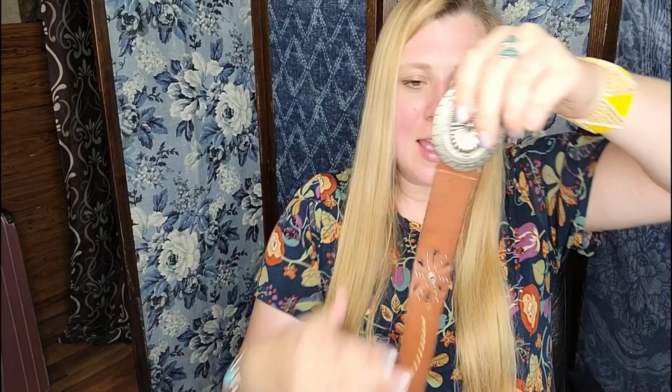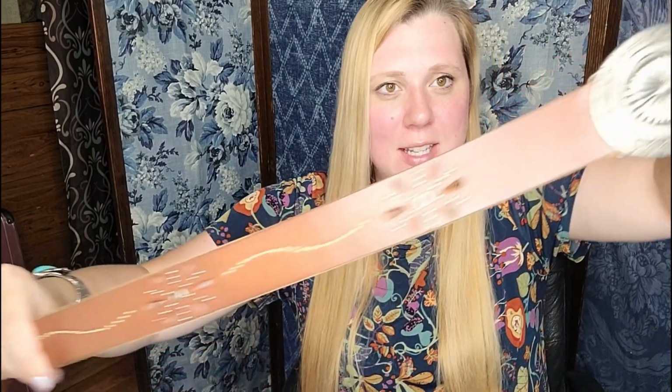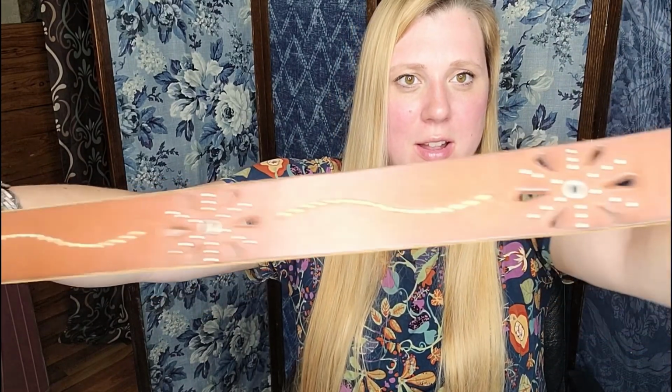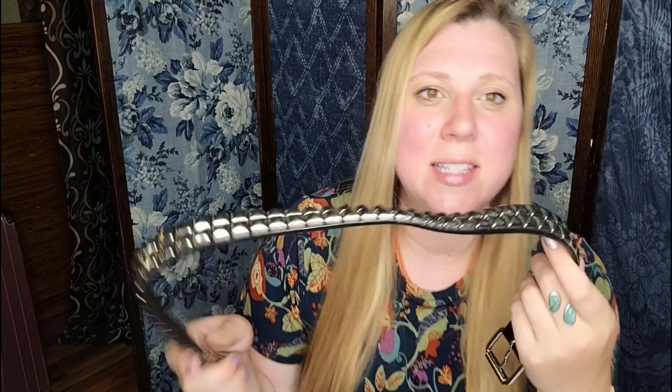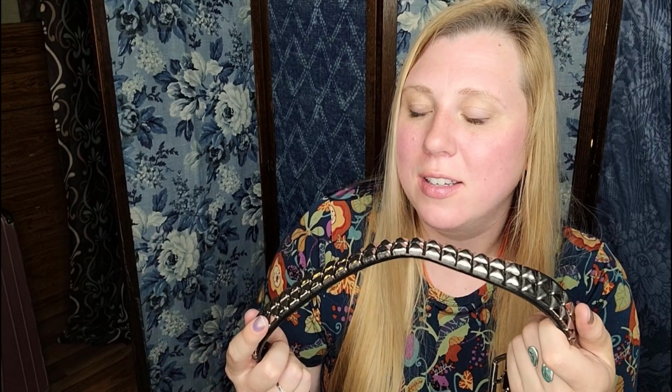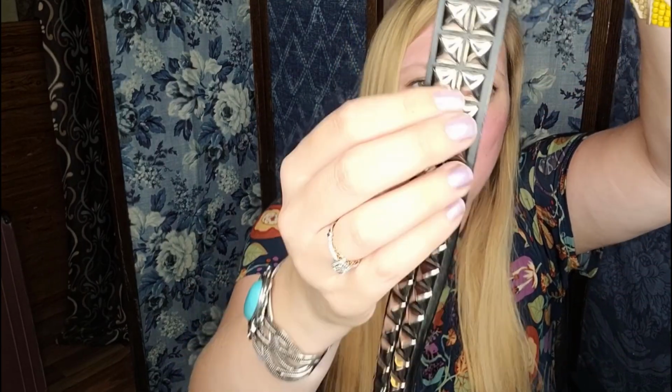Here is an Aeropostale belt. Cute buckle, nice quality leather, stitched and floral cutouts. Not everyone would pick this up because you see these a lot, especially at the bins, where they are these, what are they called? Where they are pointy studs. I'm blanking right now. Double row pointy studs. Okay, that's where we're at.